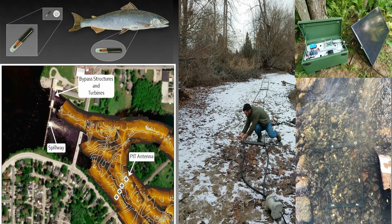The other thing that we do is we also pit tag the fish. And so I know that most of you are probably familiar with pit tags because this is what they put in our pets, our animals. Your dog has a pit tag. My dog has a pit tag, most likely. And so all the fish that we collected were pit tagged before they were released.